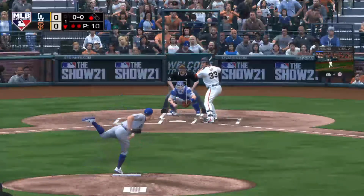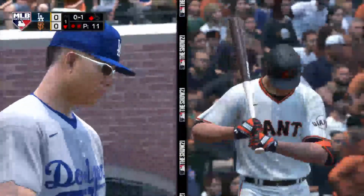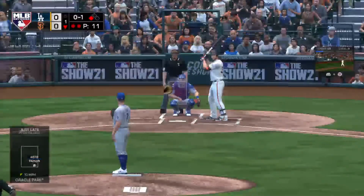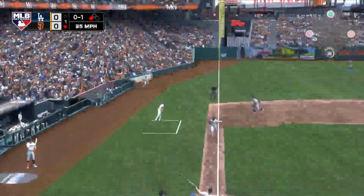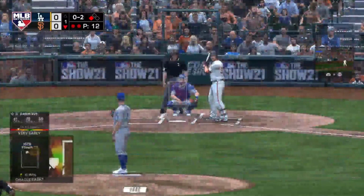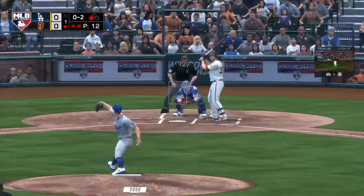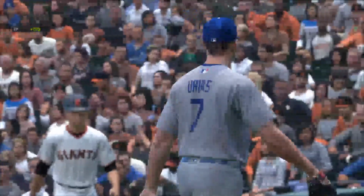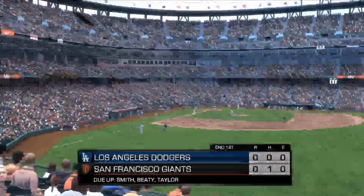From the stretch. The 0-1 offering. Swing and a miss as he chased with two strikes, and that will retire the side. Giants leave one, and this is still a 0-0 ball game.